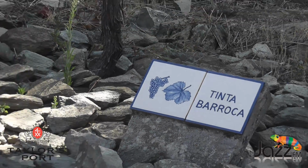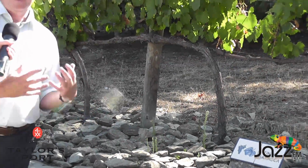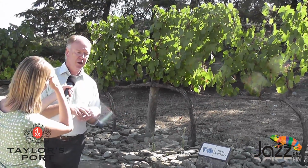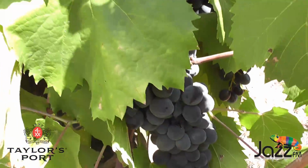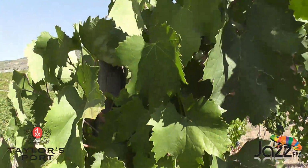This is the Tinta Barroca. The Tinta Barroca produces lovely, rich, plump wines. It produces wines which are very sweet and very attractive. It likes being planted in shadier parts of the vineyard.